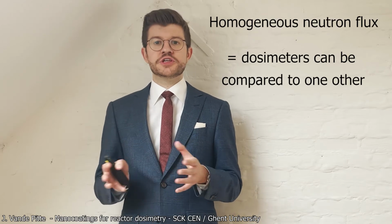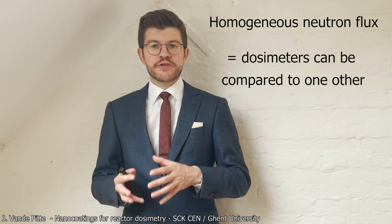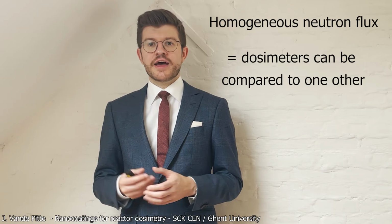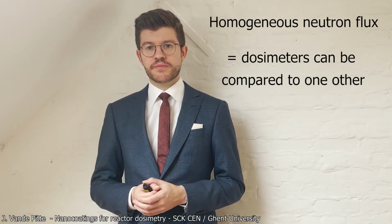It is an ideal tool for this work as we wanted a homogeneous neutron flux in a small region of 20 centimeters by 10 centimeters. This homogeneous flux allowed us to irradiate a set of dosimeters in a region where there is no influence from local flux variation, and standards and nanocoatings can be compared one to another. This was also experimentally verified through the activity of the dosimeters.